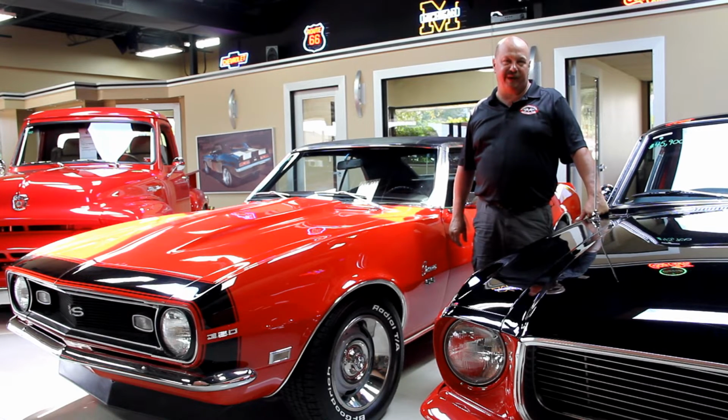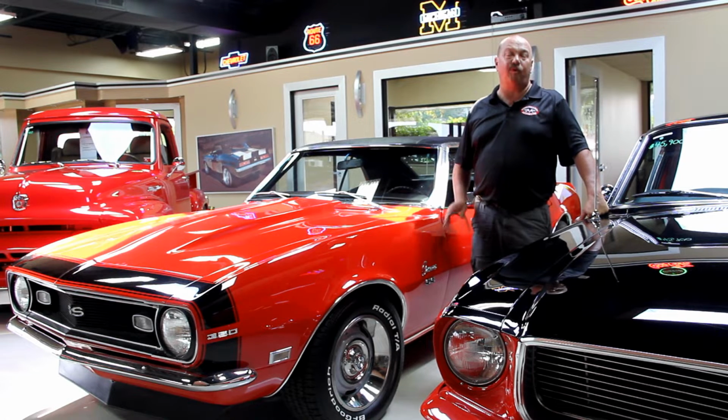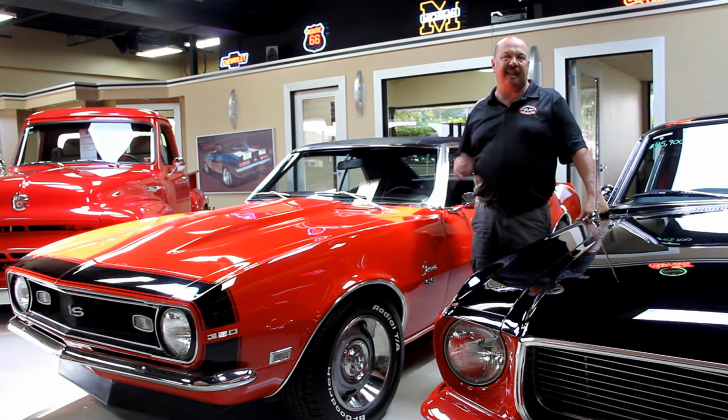Today I'd like to welcome you back to the showroom. We got a real treat for you today. We've got a 1966 Ford truck with a 428 all chromed up, four-speed shifter. This baby's got lightning wheels on it and it is ready to go.